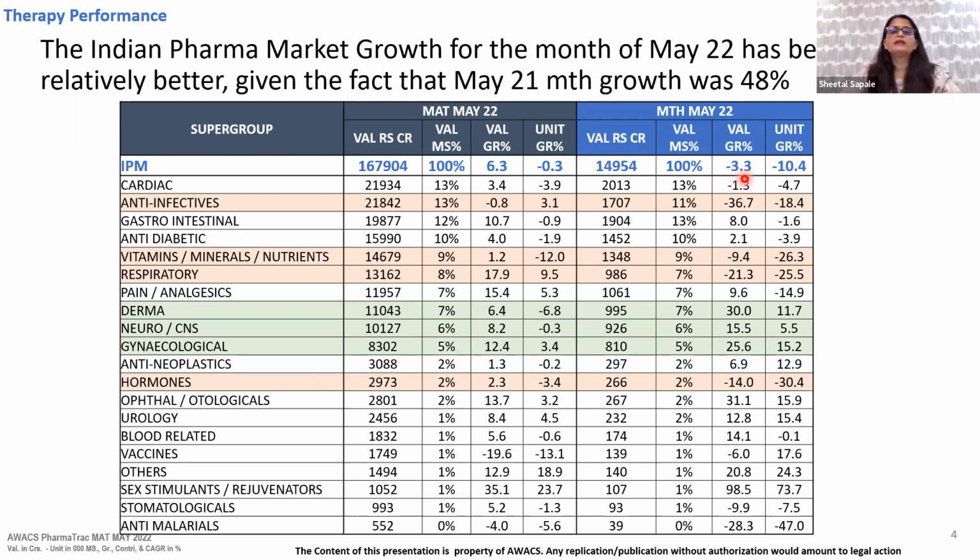We will look at the growth drivers in the consecutive slides, but what we need to look at is which are the therapy areas which have managed to still grow in these circumstances. If you look at the derma, neuro, and the gynecological portfolio, these three portfolios have grown well, and collectively they contribute to around 18 to 20% of the IPM. The rest of the portfolio, which is the anti-infectives, the nutritionals, the respiratory, and the hormones, these four portfolios contribute to around 30% of the IPM. And they are the ones which have degrown significantly in terms of value as well as units.